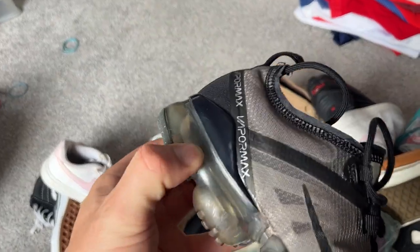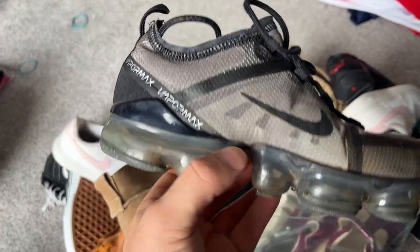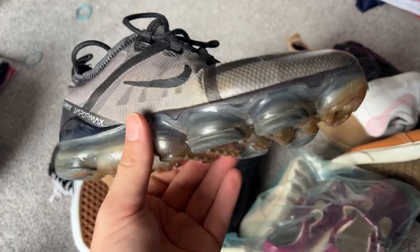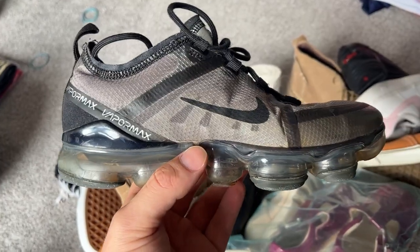We have a pair of Nike Air Maxes. Again, when you do buy stuff with bubbles, make sure you squeeze the bubbles and make sure they're not popped. Because if they are popped, it will dramatically change the price. So make sure they're intact. And if they are, these bad boys should be worth about 35, 40 quid just because the size is on the sort of lower end, but still worth buying.